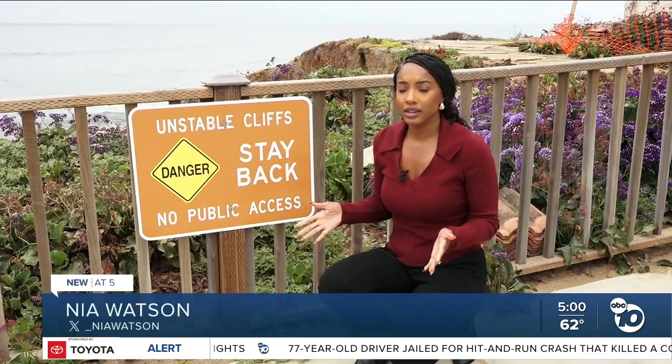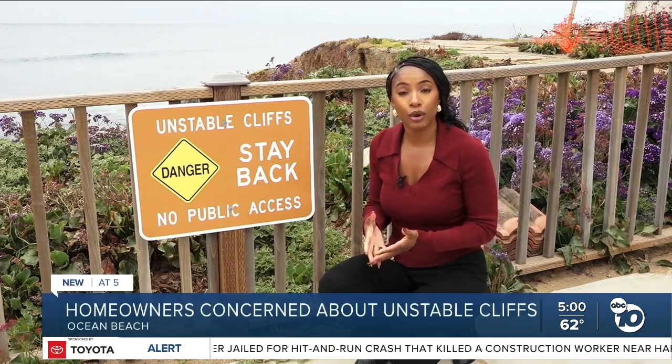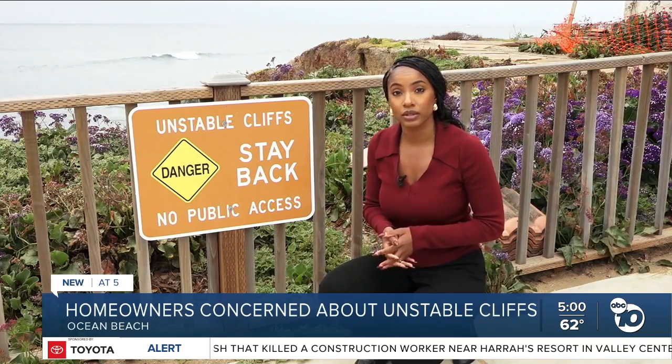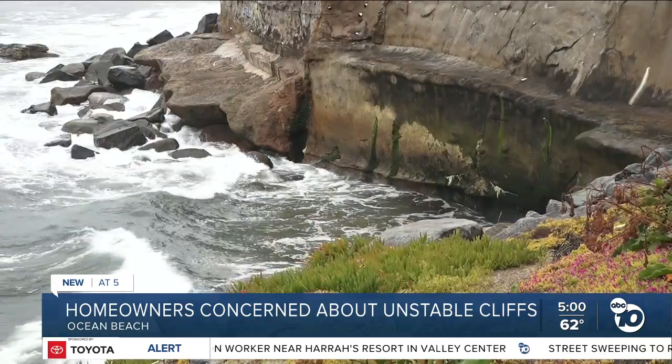Right next to the condos is a sign that reads "unstable cliffs, stay back." This is why owners are concerned about the erosion, saying the condition is only getting worse. This view is why Nathan Miller says he moved to the area. The beach was a big draw. Being a block away from Sunset Cliffs was obviously another.